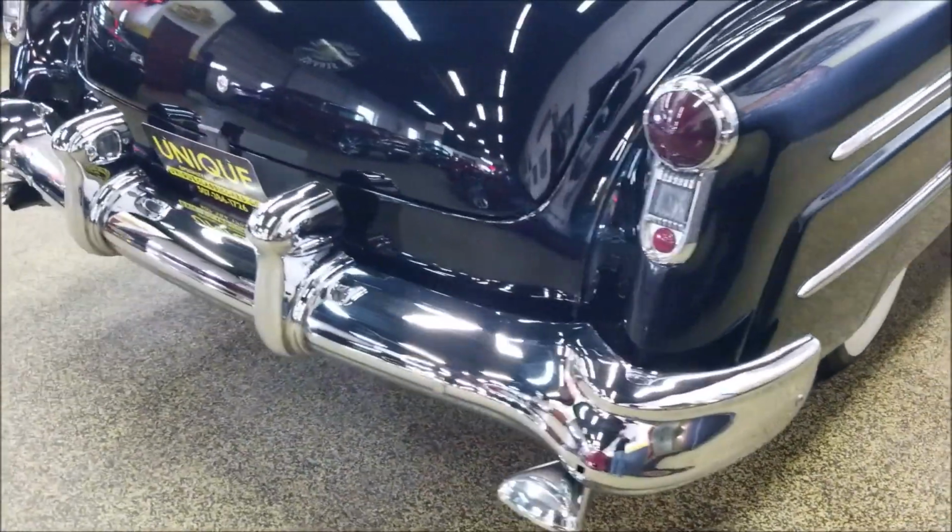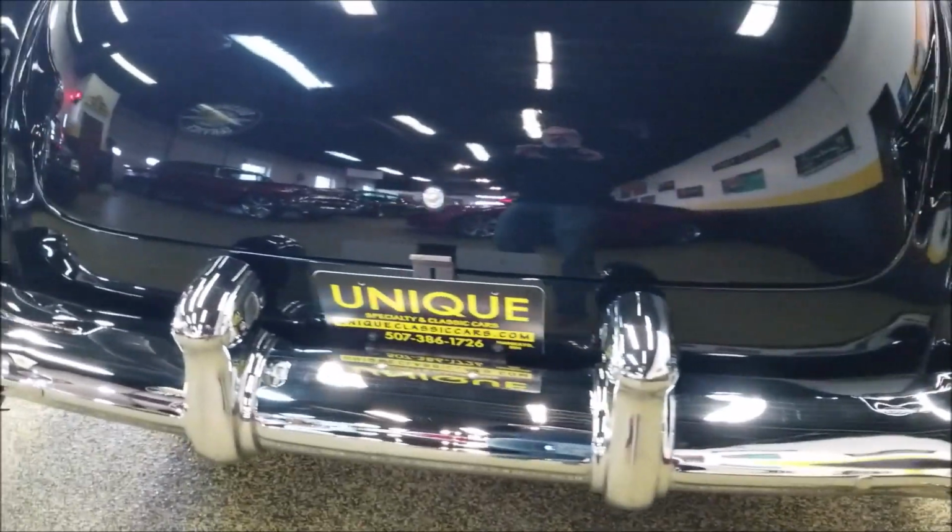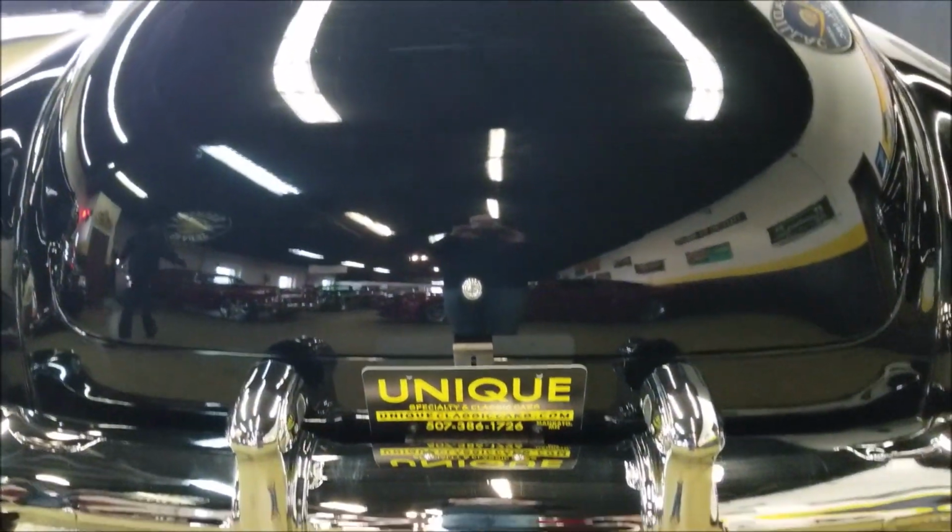Slip around to the back. Take a look at the bright work, also in nice shape. As you can see, the paint's got a nice luster to it, so the reflection.